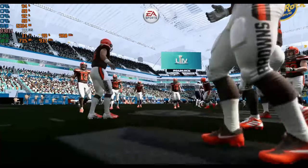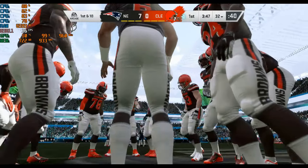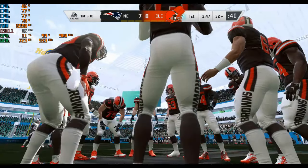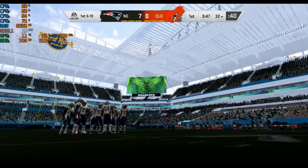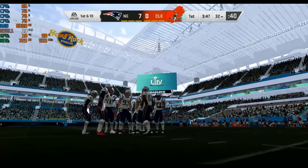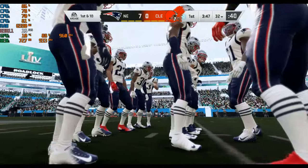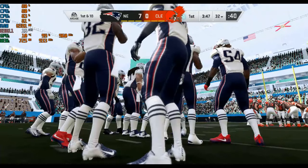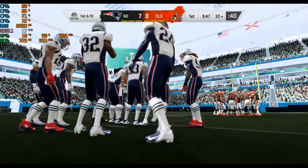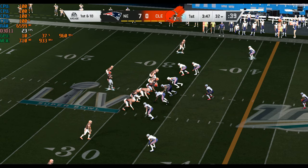Welcome back in, everyone, to EA Sports coverage of the NFL. We're in the first quarter of play, and it's the Browns in control of the football. Mayfield going to lead the Browns up now, first and 10 at about the 32.